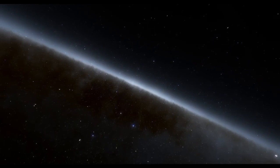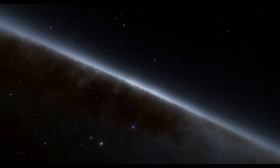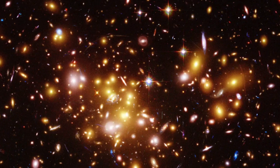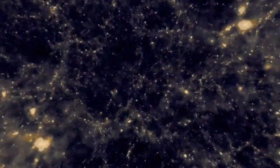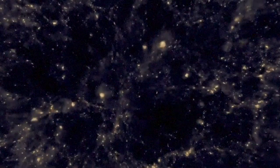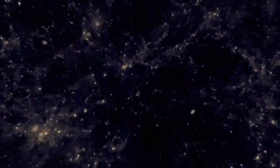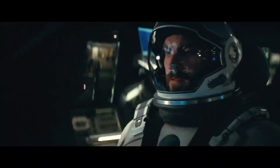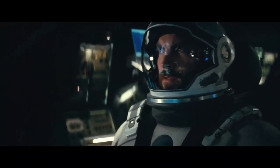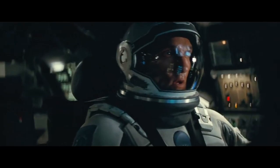Next up, we'll take a look at the nearby galaxies and the amazing structures they contain. From there, we'll head out to galaxy clusters and superclusters, some of the largest structures in the universe. Finally, we'll explore the cosmic web, the largest structure of all, and see how the universe is connected in ways we could never have imagined. So buckle up, because we're about to embark on an incredible journey through the wonders of the universe. It's going to be out of this world.